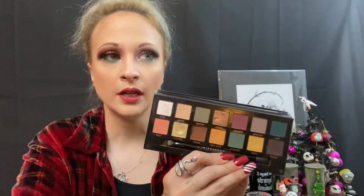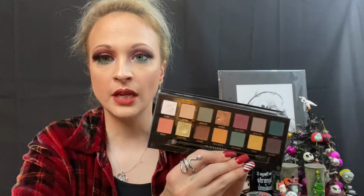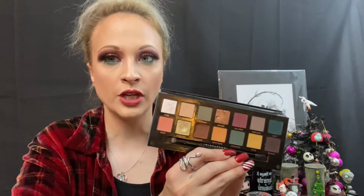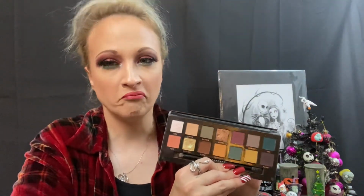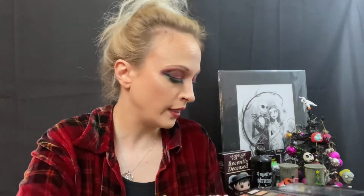You just have to be careful on the colors that you blend together. You have to keep color theory in mind because they are so grungy and they are pressed pigments that they will muddy. So I keep the blues together, obviously the purples. So yeah, you just have to be mindful about what colors you're mixing. And I haven't had any issues with it.